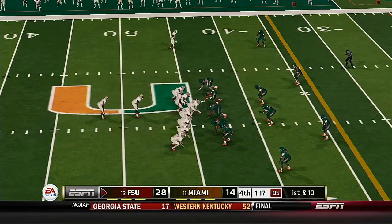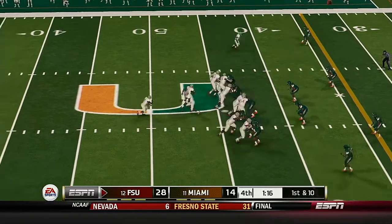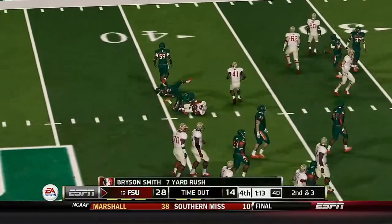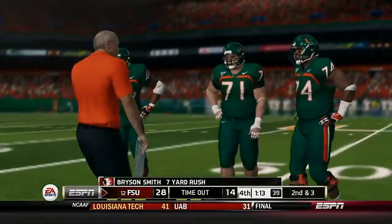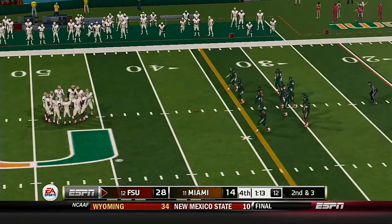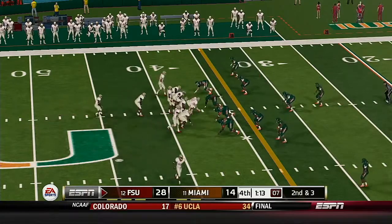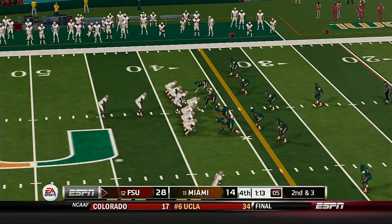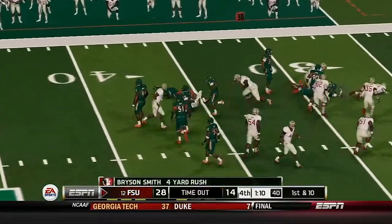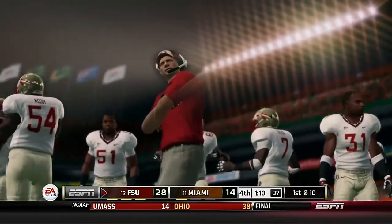Just over a minute in the fourth quarter. And now he's got room to run. And he's tackled after positive yardage. Smith gains around 6 yards on the run. Miami just took their first time out. They need about 3 yards to get the first here on second down. Nice run there. Good pickup. And with a new set of downs, a chance to kill even more time.